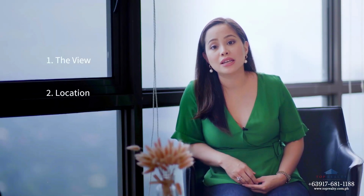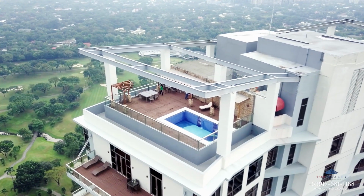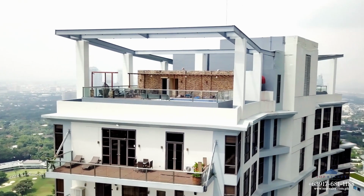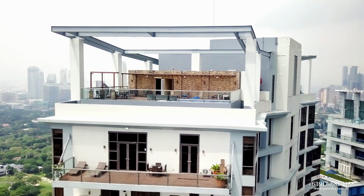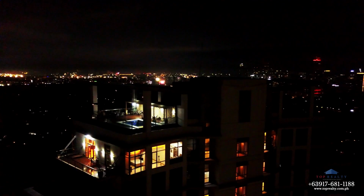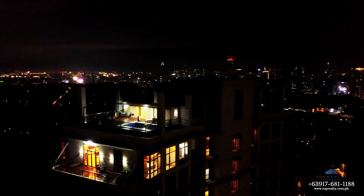And number three, it's a home and investment in one. This is a very unique and rare penthouse. And you don't get a lot of penthouse units in BGC that has its own roof deck and its own swimming pool, all fronting the Manila Golf Course. So, this unit will definitely uphold its high value over time, making it an ideal investment.